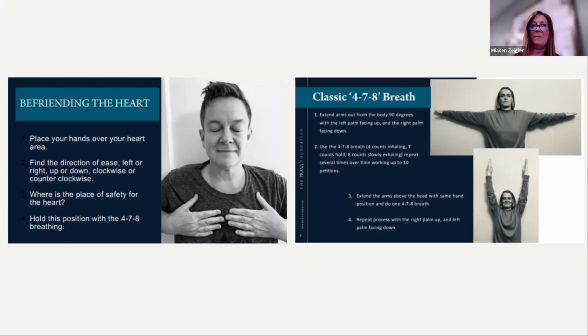Then we're going to extend our arms up above our head with the same hand position. So one palm's facing in, one palm's facing out. Oh, I apologize. Right now, I guess they're both in. Yeah, in towards the middle.